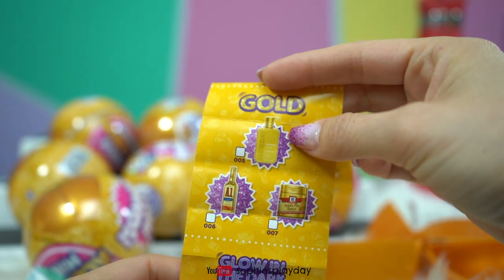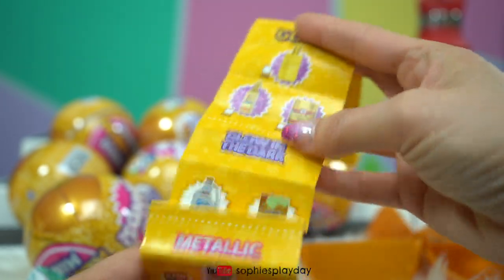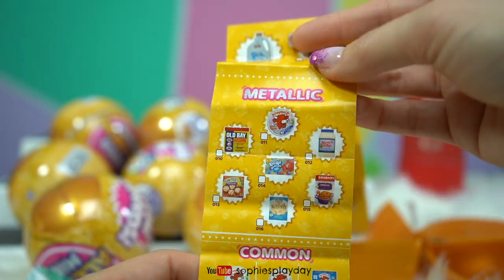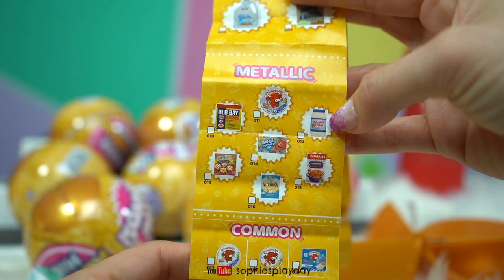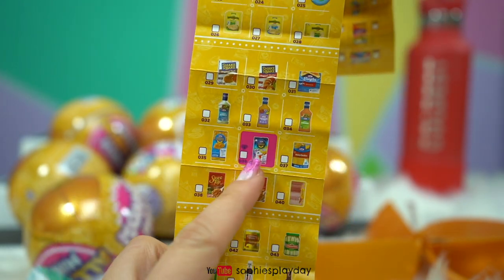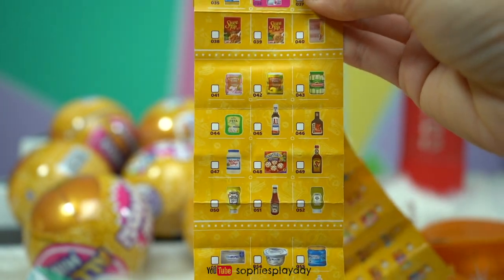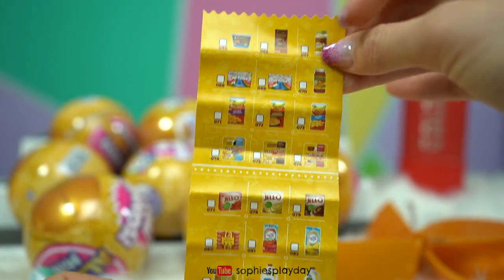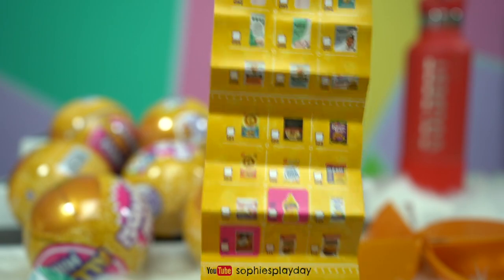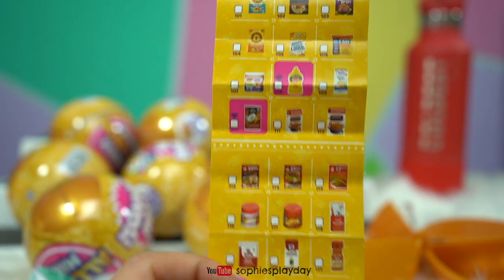Here's the checklist. This gold shampoo bottle looks new, and this apple pie spice, oh, I haven't seen that one yet. So it looks like these two are new. And glow in the dark, the honeycomb is definitely new, haven't seen that. Here are the metallics, oh, I did get the Miracle Whip metallic, awesome. Here are the commons. The unicorn one, I got that in the collector's box. This checklist is updated, so there's a lot of new ones. I see new jellos, some shampoo and diapers. So anytime you see the one in pink, that one is in the collector's box.